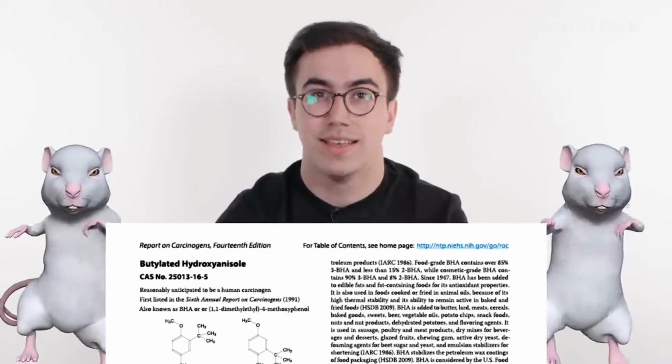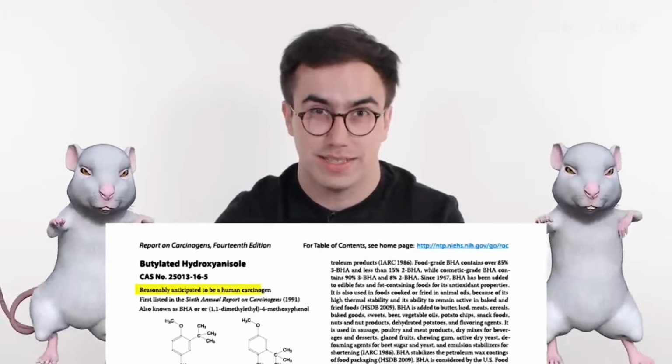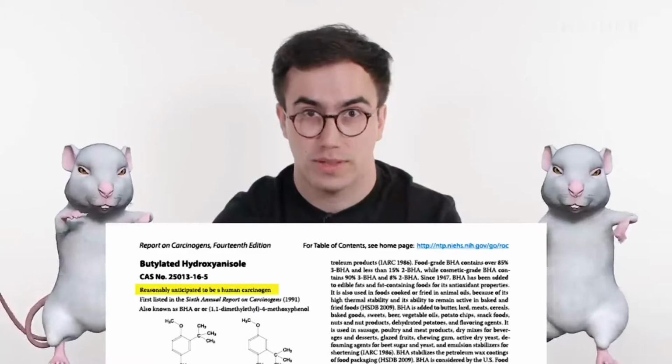It turns out BHA and BHT are actually subject to restrictions in the European Union and can't be added to foods such as pepperoni. This might be because studies have shown that BHA can cause tumours in rats and is therefore reasonably anticipated to be a carcinogen in humans.